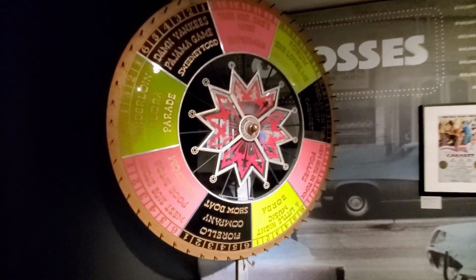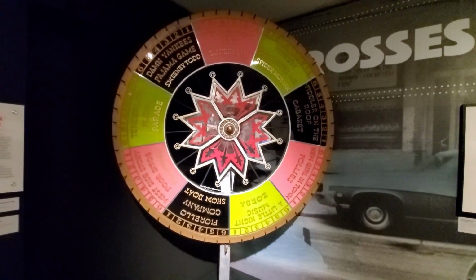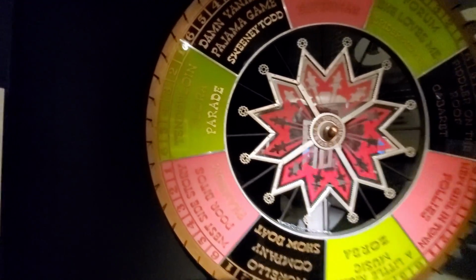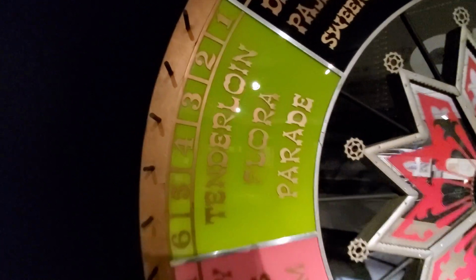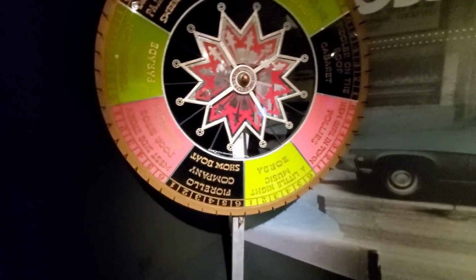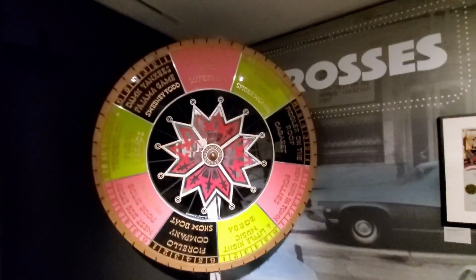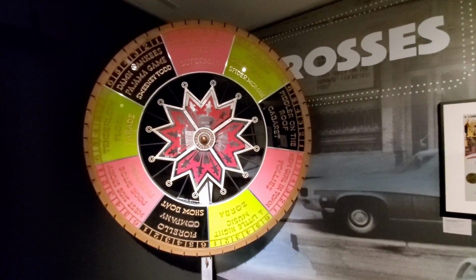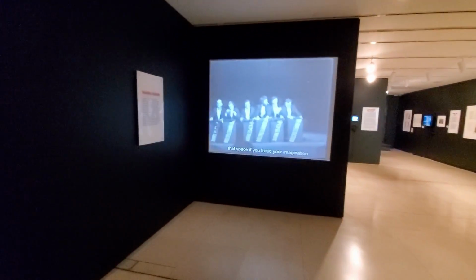What's interesting is this wheel is actually depicted in several photographs from the 1970s, but it appears that Hal actually added titles to the wheel over time. So there's Parade from 1998, and Phantom, of course, from '86 or so. And as the shows were produced, he seems to have had them added to the different sections. Of course, '86 is the London production of Phantom.